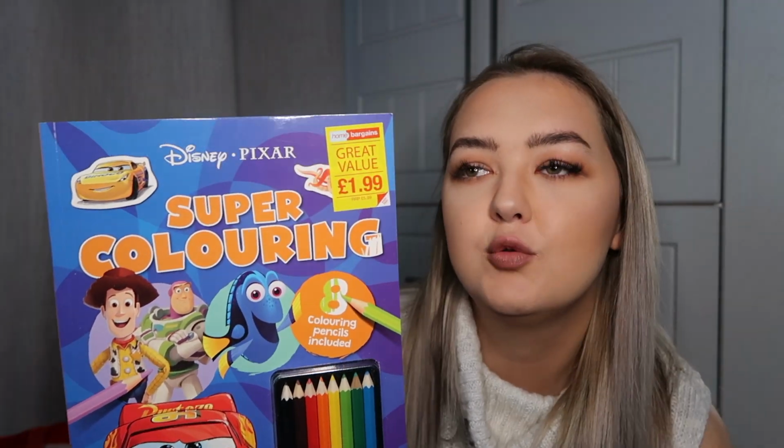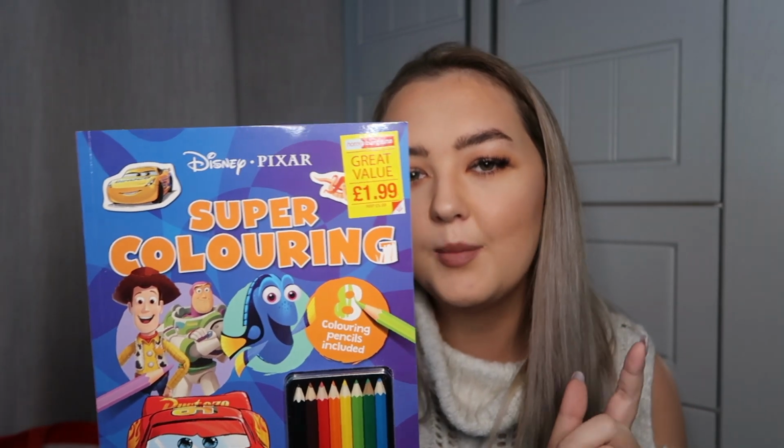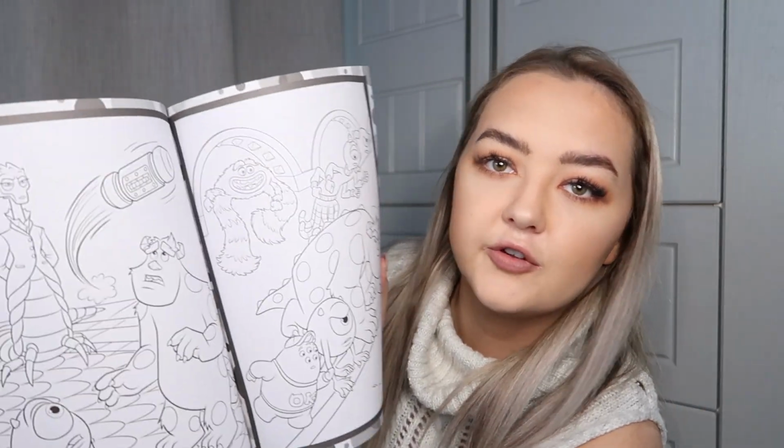So there was a Finding Nemo one, and it was like a storybook of Finding Nemo, but you just coloured it in. So that's what I picked up first, but then I seen this one and I was like, I need to get this instead. It's got like Monsters Inc in it.